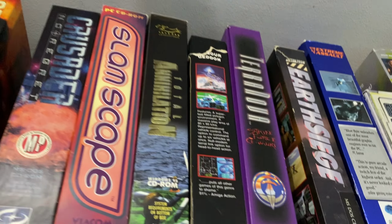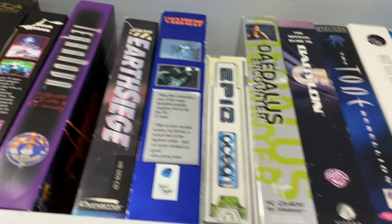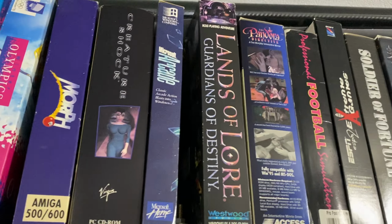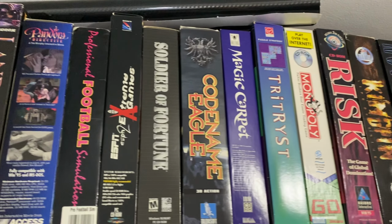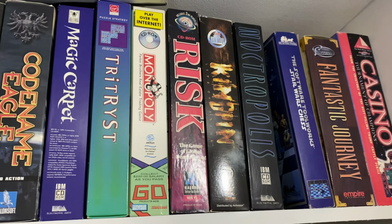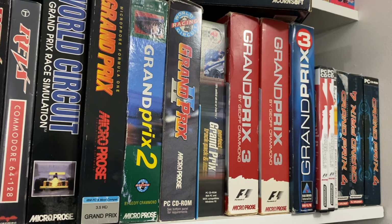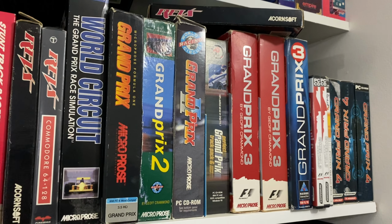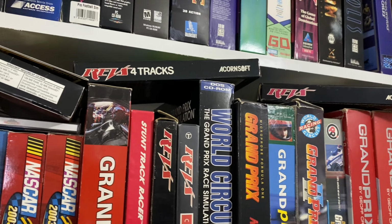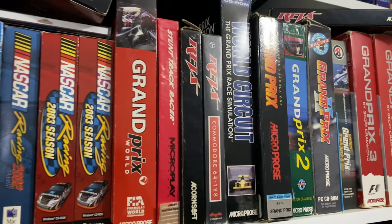This entire top shelf is basically not racing games, but I will show you it anyway. Feel free to comment and ask about any of this stuff. So these are Geoff Crammond's Grand Prix 1, 2, 3, 4. You can see Stunt Car Racer and the Revs add-ons and various versions.